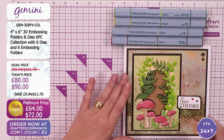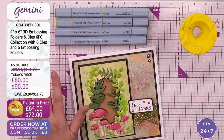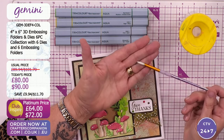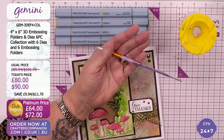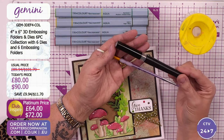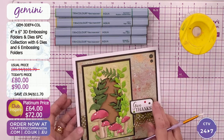And what we're going to do with these now is I'm going to bring in my little pot of water, and I've got a paintbrush at the ready as well. So this is one of our Royal & Langnickel, the number 6, that I'm going to use with these. Alternatively, if you want a sparkly finish, you could use your sparkle pen with your aqua markers to pick up and use this as your brush. I'm going to stick with the plain one today, just for this purpose.